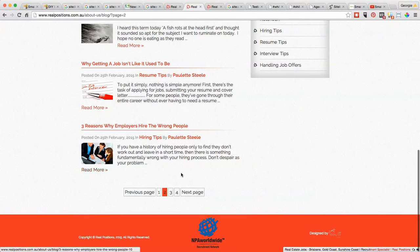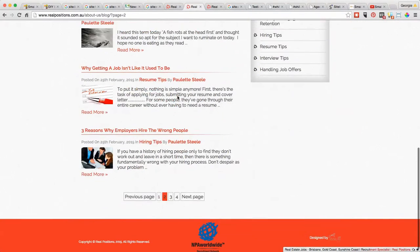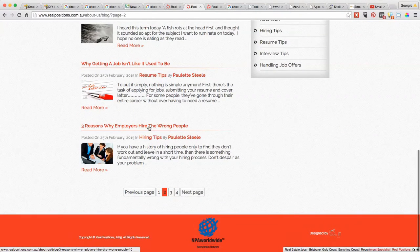So we want to tell Google that if someone's searching for 3 reasons why employers hire the wrong people, we don't want them to come to this second page of our blog and have to search and try and find it. We want them to actually go to that blog post itself. So it makes it much better for people, it's better for Google.